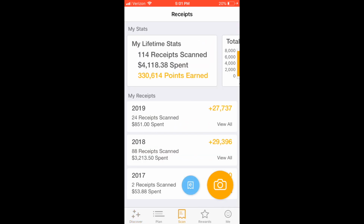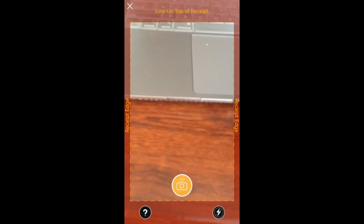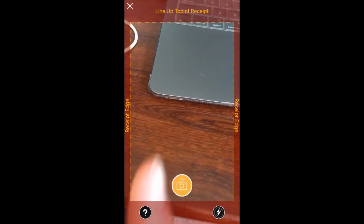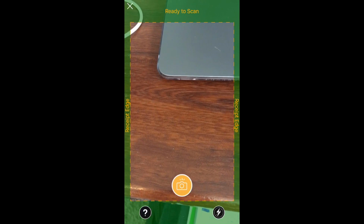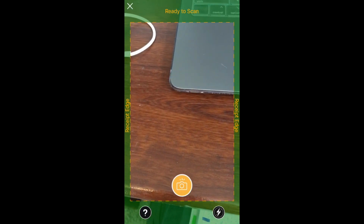So if you wonder, how do I upload a receipt to Fetch Rewards? Basically what you do is you click on the scan tab and you click the little camera. I don't have a receipt here, but it's going to look for a receipt. So you will just literally line your receipt up here in their little frame. If it's longer than that, they will let you do multiple pictures. And that's how you upload a receipt on Fetch.